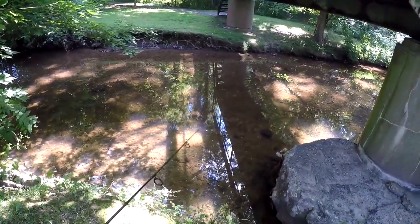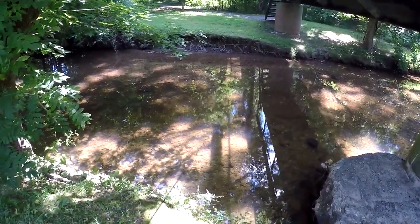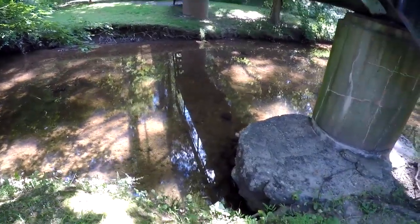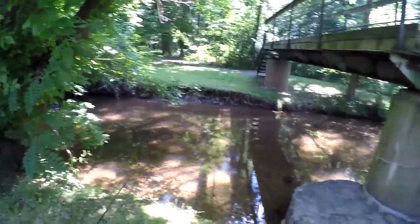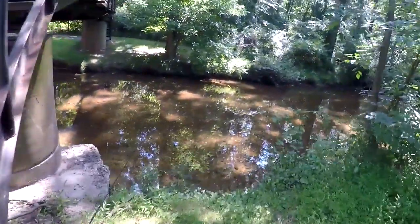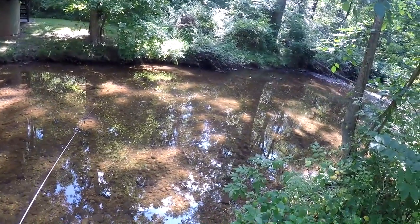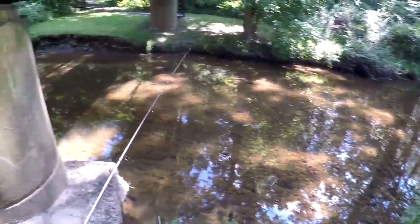I am 5 feet tall, right? So this creek right here is like 12 feet wide, 12 to 14 feet wide at the best. This is going to be a little bit of a challenge if the creek is overall shallow like this. Hopefully it is not. I am going to be wading today. So, I guess we'll find out.